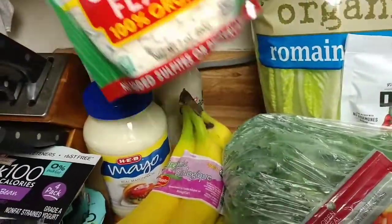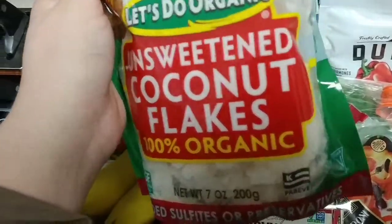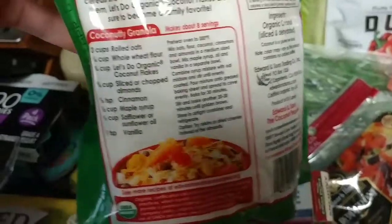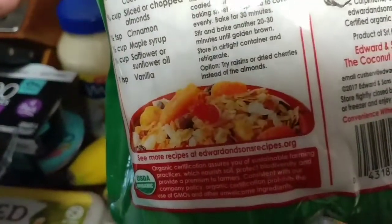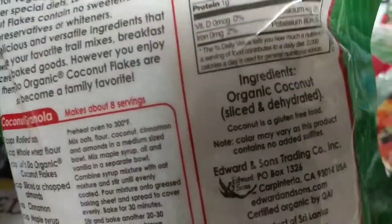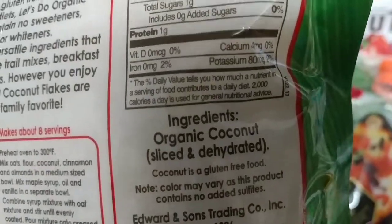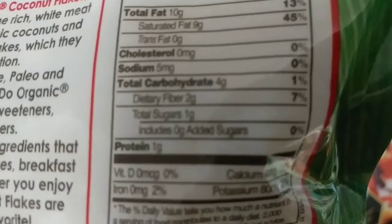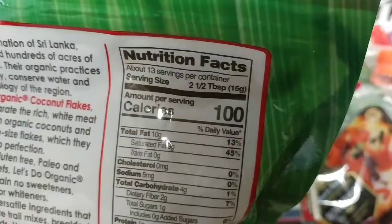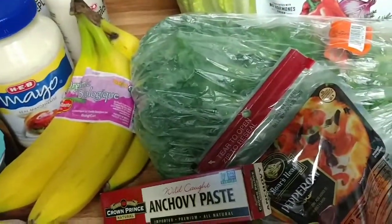The next thing I got was this unsweetened coconut flakes, and they're 100% organic. These were like $3 at my HEB, and I actually got these because I've been looking up some keto desserts, and there is a bar that is basically coconut and chocolate, and I think you could put nuts in it. It is just organic coconut, sliced and dehydrated. It has 4 carbs but 2 grams of fiber, so you're only getting 2 carbs per 2.5 tablespoons. So not a bad deal on that one.